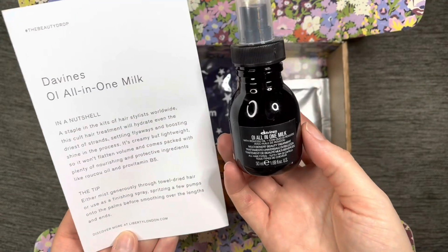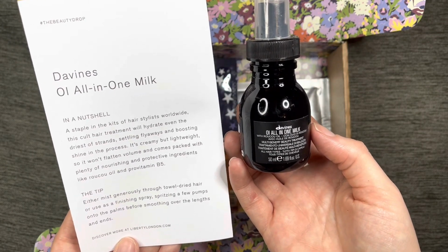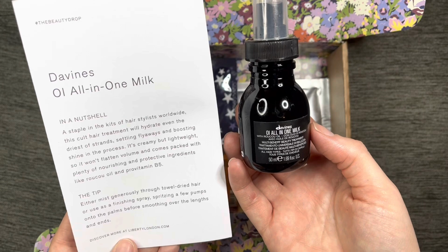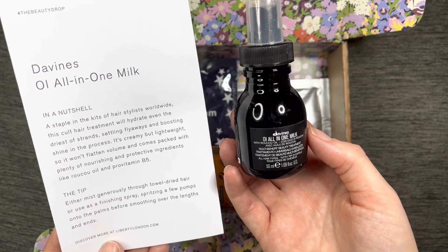So here we go. It does give you basically what it does, and then gives you a little tip, which is quite handy. It says it is a staple in hair care stylist kits. It is a cult hair treatment which hydrates the driest of strands, settles flyaways and boosts shine. It's creamy but lightweight, so won't flatten volume. It comes packed with plenty of nourishing and protective ingredients.